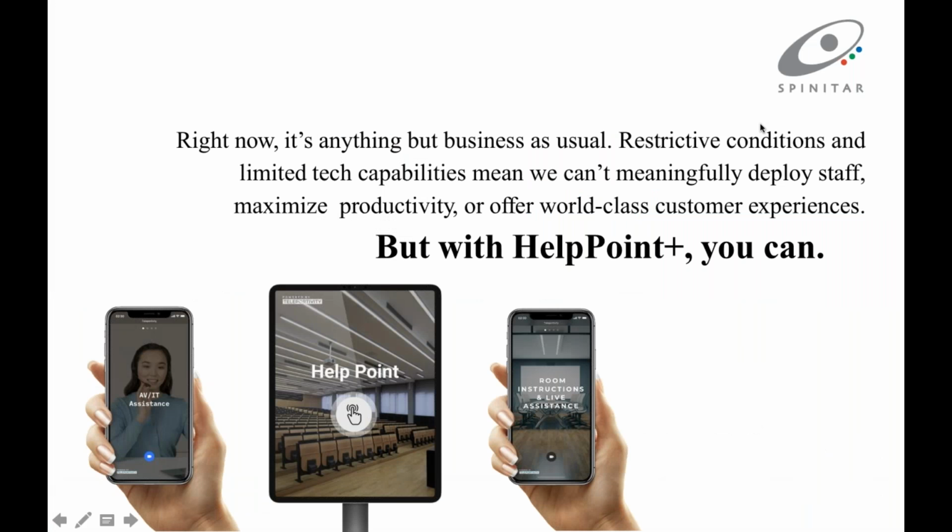And if we look at today's circumstances and the issues that we're faced with, we all know that it's anything but business as usual. We are all under some kind of restrictive environment. We have limited tech capabilities. And one of the key challenges that every organization across the globe has right now is, how do we deploy our staff? How do we maximize productivity and offer those world-class customer experiences? And this is really where Spinitar's HelpPoint Plus package comes into play.